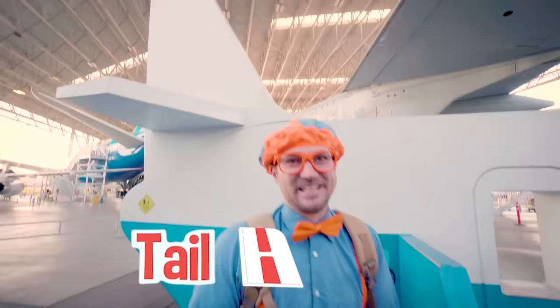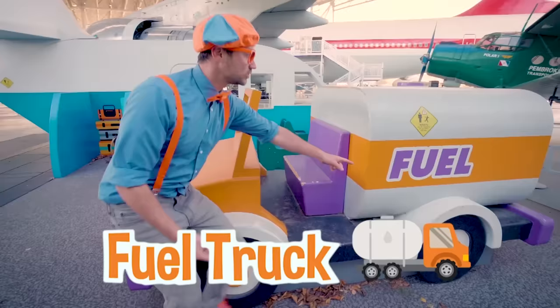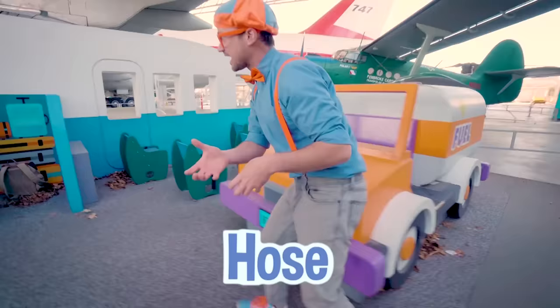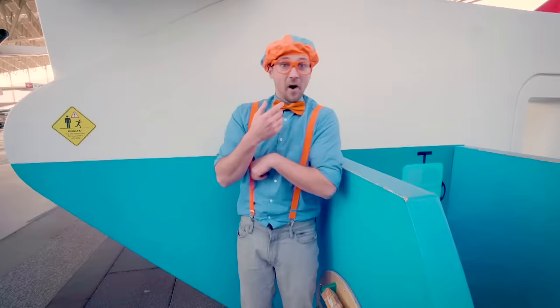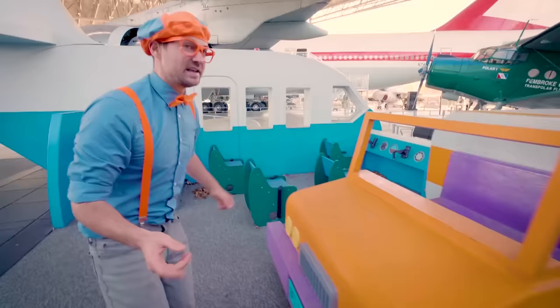All right, let me put your bag down right here. There you go, bag. Whoa, look at this. Yeah, a fuel truck. Whoa, check it out. Fuel. All right, let's grab the hose and let's make sure that the airplane has a lot of fuel. Here we go, let's connect it. Oh, perfect, it's full. All right. Here we go. Okay, now that the aircraft has a lot of fuel, now we can buckle up.